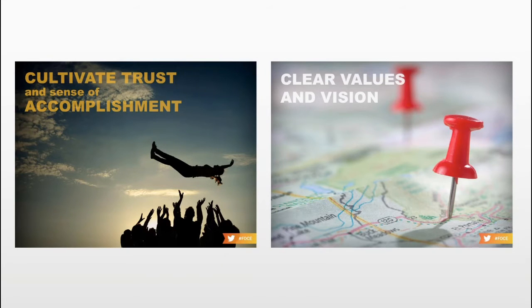These are two slides from a presentation I did for a client, and this was approximately 20 slides. They were all talking about things and reminders they wanted to tell their audience. This was an audience of nonprofit foundations. And they wanted to say, don't forget, cultivate trust and accomplishment. This was all when you're meeting with stakeholders. Remember to say your clear values and have your clear vision. And in a lot of cases, like these two slides, we had to go metaphoric because we tried, but we just couldn't get the right image.